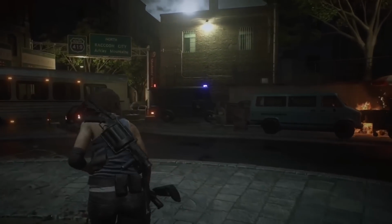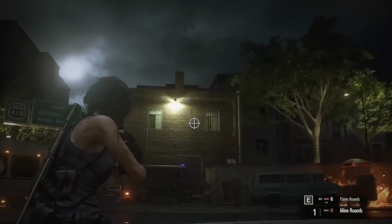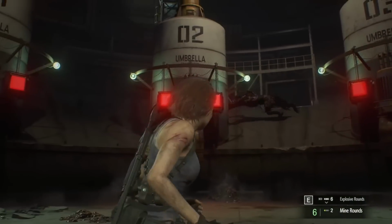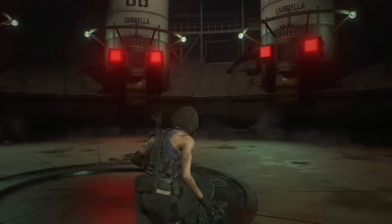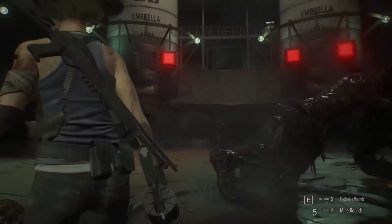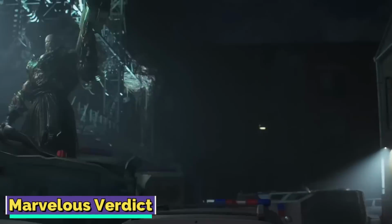Once Nemesis sustains a specific threshold of damage, it will initiate a rapid circular motion around the arena, making it highly challenging to strike the deformed creature. This presents an opportunity to reload one's most potent firearms. During this phase, one should focus on evading Nemesis's incoming assaults while strategically launching their own counterattacks to overcome the mutated monster. Marvelous verdict. That brings us to the end of this video.